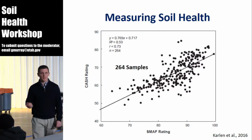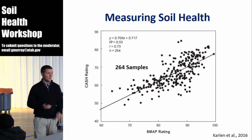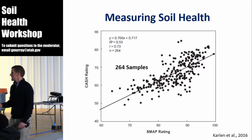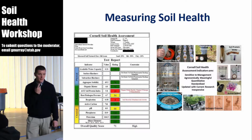This was a large set of soil samples taken out in the Midwest recently, and it showed that the score that you get from the SMAF versus the score from the Cornell test are very similar. So the two tests might give you a lot of the same information. More recently, another test has come out called the Haney Soil Health Test.